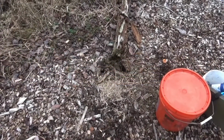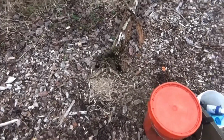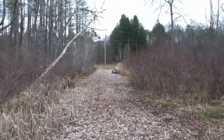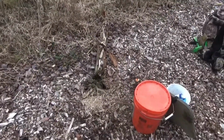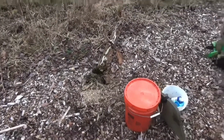All right, it is November 20th, Friday. When I was over, you see the car out there. When I walked in here the other day to come to the little pond, there's a couple sets of fox tracks coming right down this mulch road that he's building.